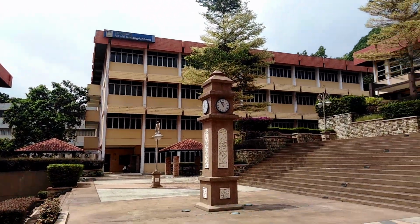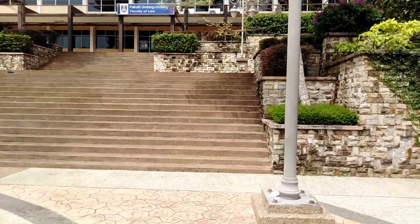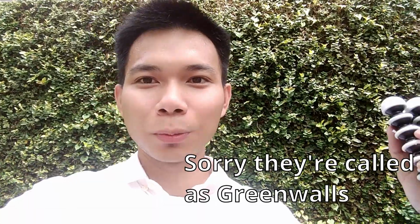Alright. I think there are 4 actual buildings here in the faculty. So let's go. Since I'm the only one here, it feels very tranquil. It feels very peaceful, pacifying. There's more succulent at my back. There are the tiled rocky walls.